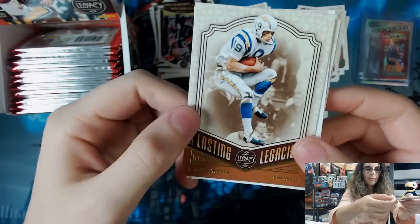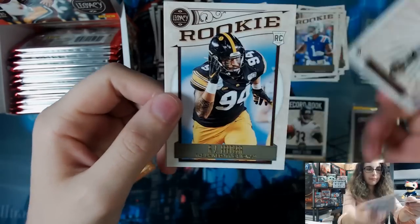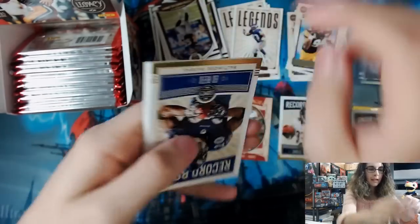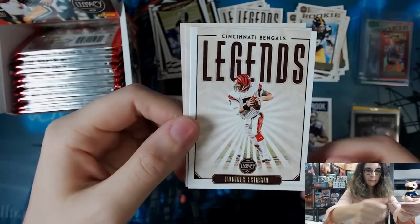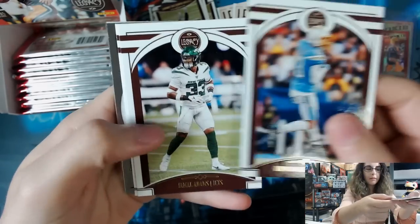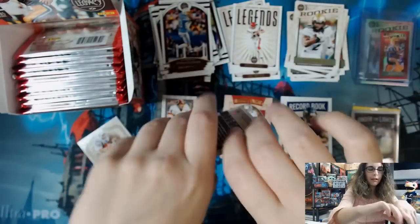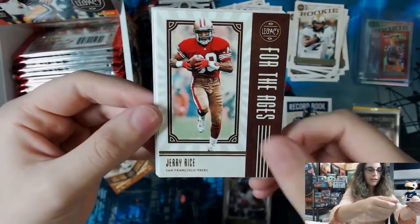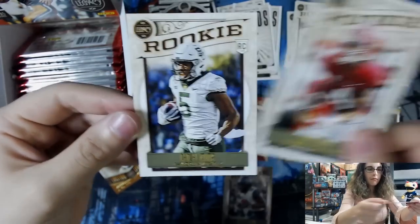Lasting Legacies, Lance Alworth. Ed Reed, Record Book. There's someone playing really, really loud music stuck at the light outside at Park and 49th, if you're wondering what that noise is. We have a Chrome Rookie here, Kalijah Lipscomb. Jerry Rice for the ages, Peyton Manning. Two rookies.